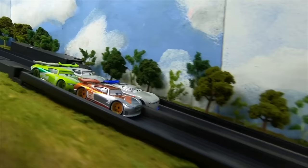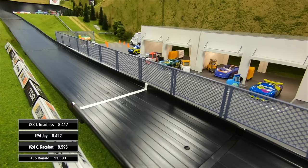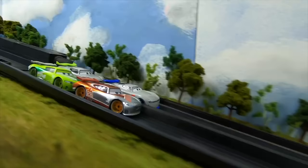Great start for Jay on the outside lane. He takes the lead. Here they come into turn two. Jay into the wall. He spins. Photo finish at the line for the win. And it's Ronald coming down to take a point. What an incredible race from start to finish.